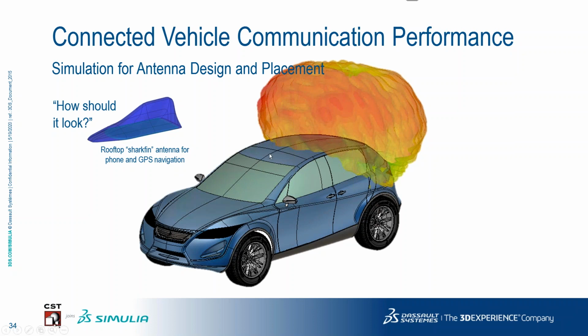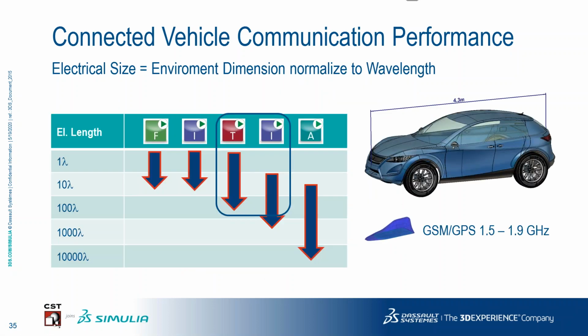And since we are talking about bigger stuff, here we can think about 3D antennas like this blade antenna you can see here, or the shark fin antenna. It's not the blade one. And of course, you have to ask yourself, as I told you, where to place the antenna and how it will operate once it's placed inside or on the top of the car, for example, here.